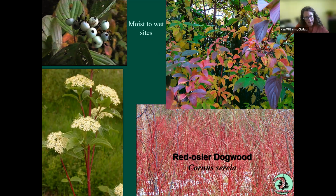Let's see, as far as height, it does sucker out a little bit, so it is aggressive. And let's see, height, let's say 15-ish feet, 15, maybe a little bit more than 15 feet.